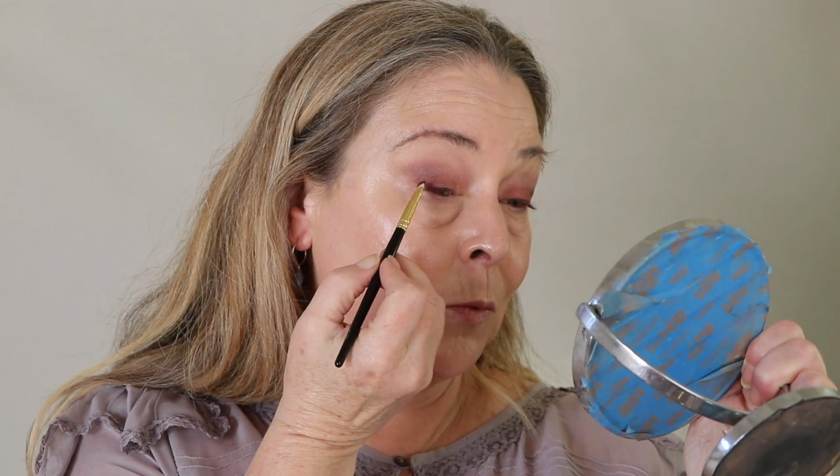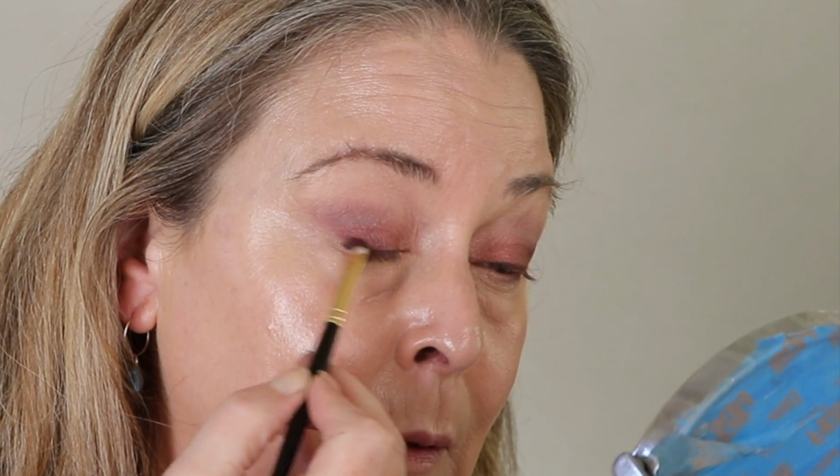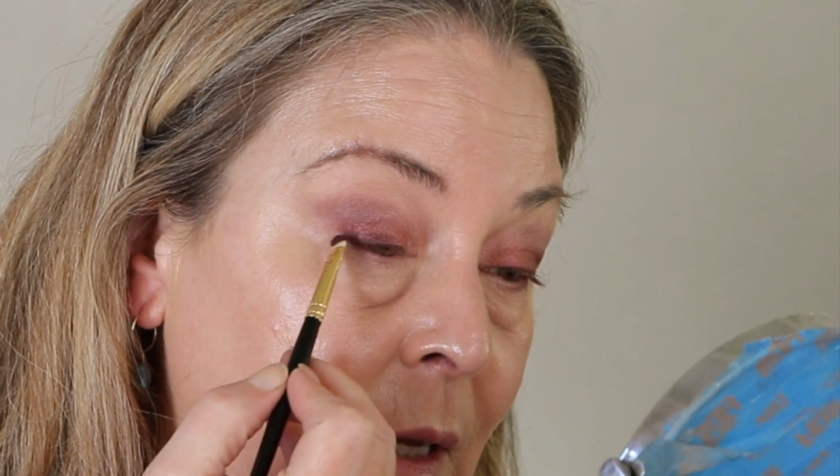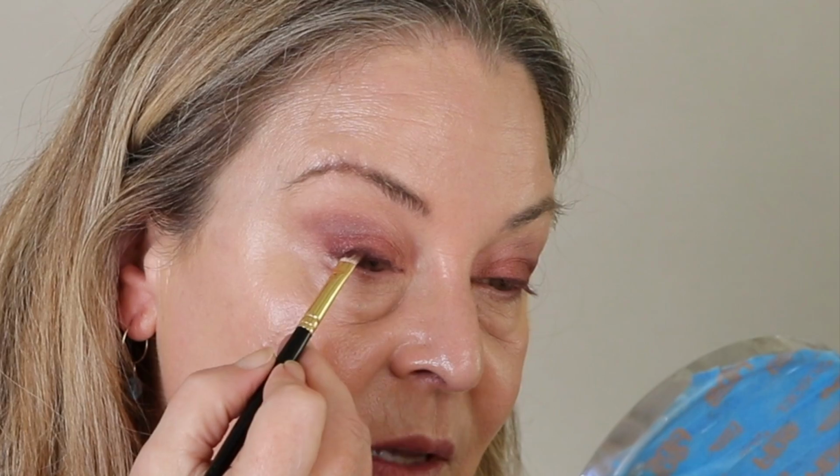I want to go in with this darker, more aubergine kind of color again. This time I want to get it wet. I just want to see what I can get out of it. And that's just glycerin water. And put this by the lash line. I just wonder if it will adhere better if it's wet, because I want to keep that darkness.